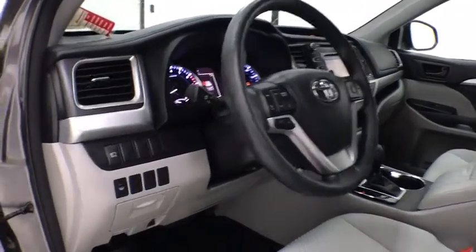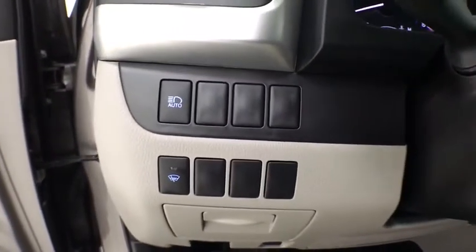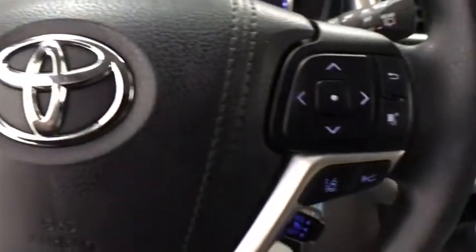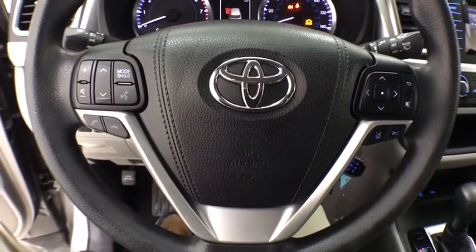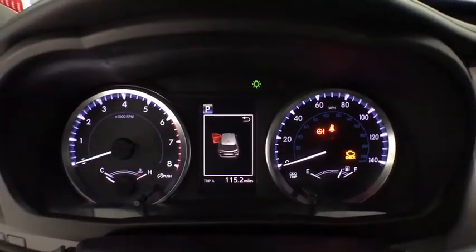Traction control, dual airbags, power steering, four-wheel disc brakes, trip computer, rear window defroster, power windows, electronic stability control, CD player, brake assist, tachometer, overhead console, panic alarm, remote keyless entry, rear window wiper, driver vanity mirror, front reading lamps, tilt steering wheel, front bucket seats.